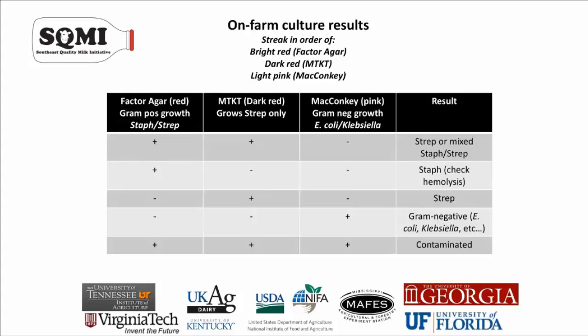This table is showing a breakdown of the results and what can be seen in the tri-plate system. And again, like I said, it's a series of positives and negatives, and that series of positives and negatives will be indicative of a particular type of bacteria.